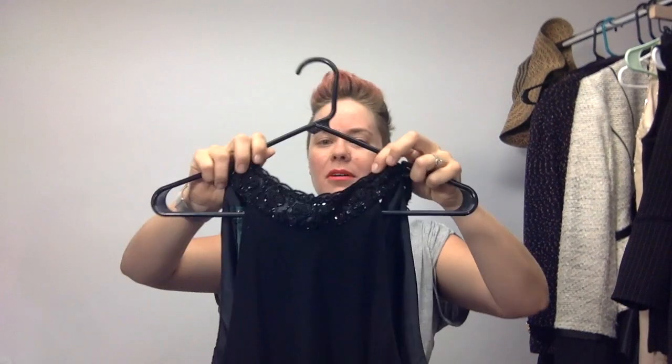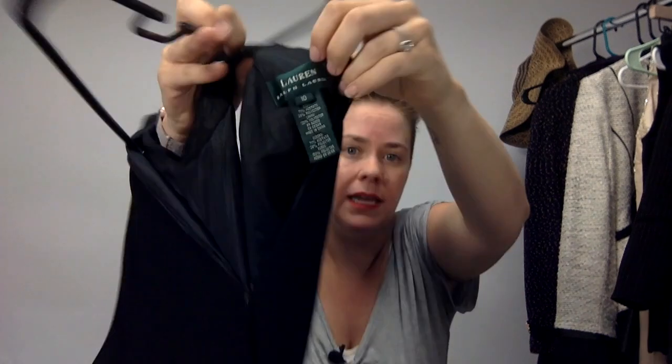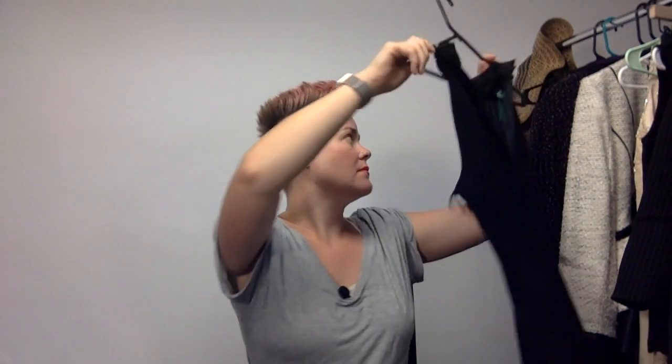This is another formal gown that I got. It would be beautiful for a black tie event. It would be gorgeous for a homecoming. It is Lauren by Ralph Lauren. I'll show you how I look up comps on Poshmark.